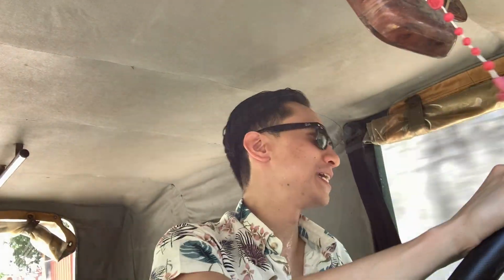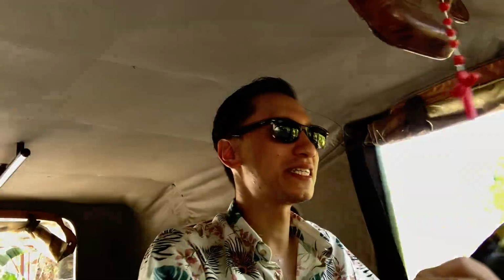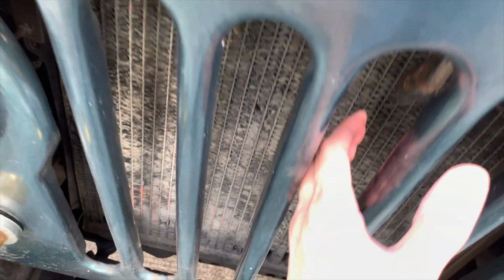Anyway, ladies and gentlemen, this is such a cool truck to drive. Once I figure out how to pop the hood, I'll show you guys the Toyota 4K engine that powers this thing. Obviously, it's not the original engine, not the original transmission. Actually, I'm not really sure what is original about this truck. Probably isn't much anymore.